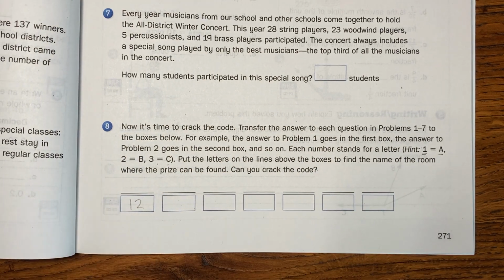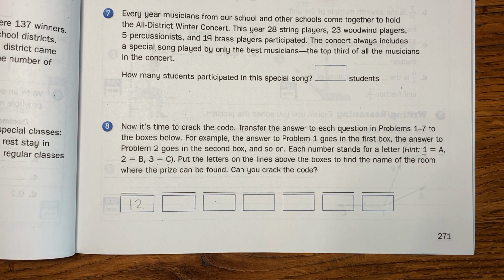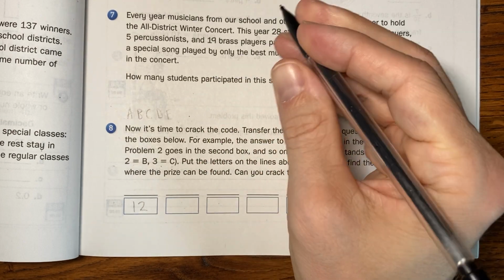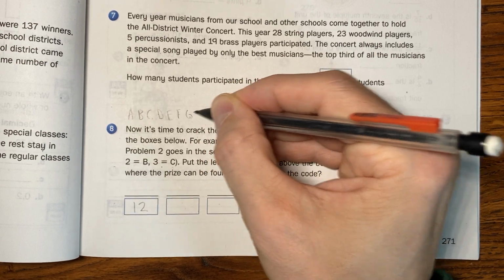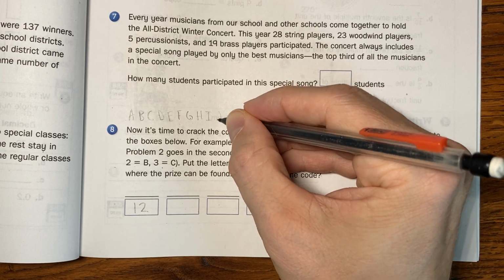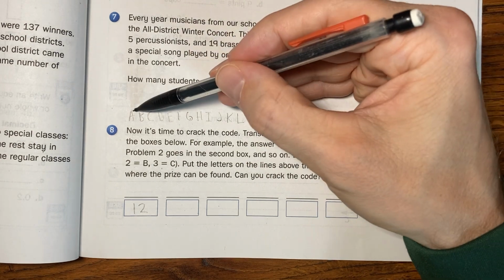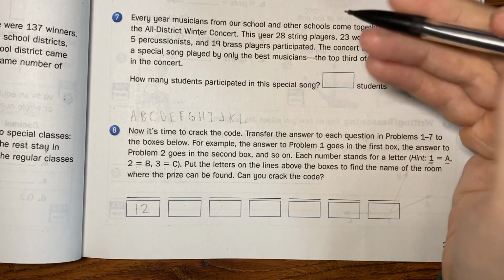But to crack the code, this 12 means this first letter will be the 12th letter in the alphabet. So A is 1, B, C, D, E. I can't count and say my alphabet at the same time. A, B, C, D, E, that's 5. F, G, 7. H, 8. I, 9. J, 10, right? K, 11. Then L, this should be our 12th letter, right? 1, 2, 3, 4, 5, 6, 7, 8, 9, 10, 11, 12.